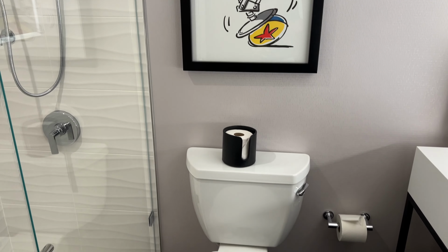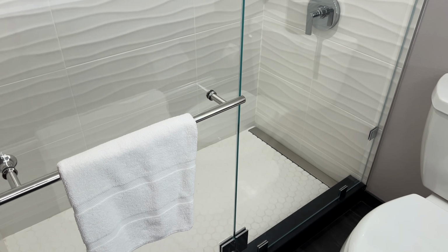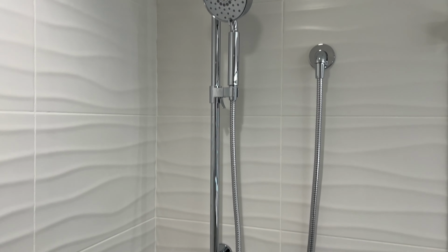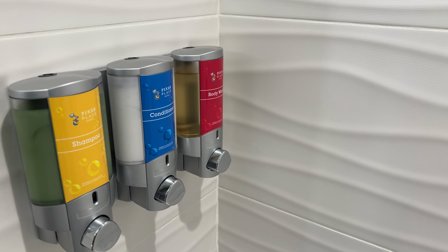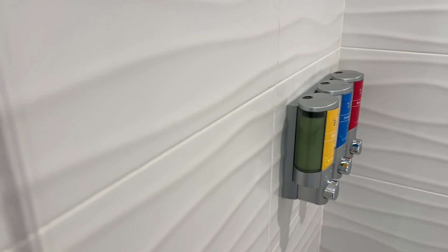Your toilet's right here in the middle of the bathroom, and then your walk-in shower over here. Some of the rooms do have tubs, but the one that we have in particular just has the walk-in shower. We have a single shower head in here. It is a detachable shower head, a couple different settings on it. And then our shampoo, conditioner, and body wash is over here on this wall, and it's refillable, and they have branded that with the new Pixar Place Hotel logo on those.